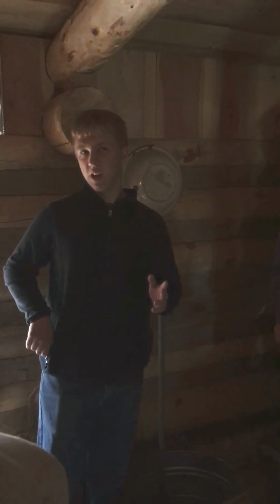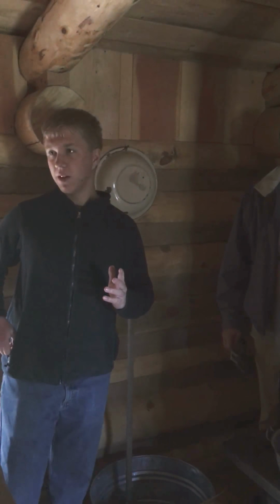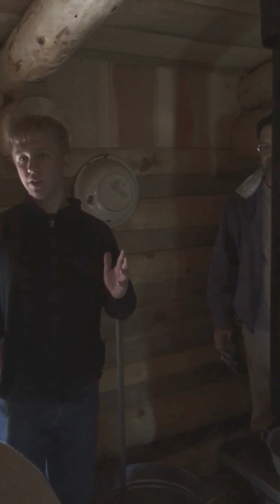I call it the Holly House. So, everyone, nice. So this is the Romero cabin. This was a pretty typical homestead cabin, and this is kind of the original. It is the original design.